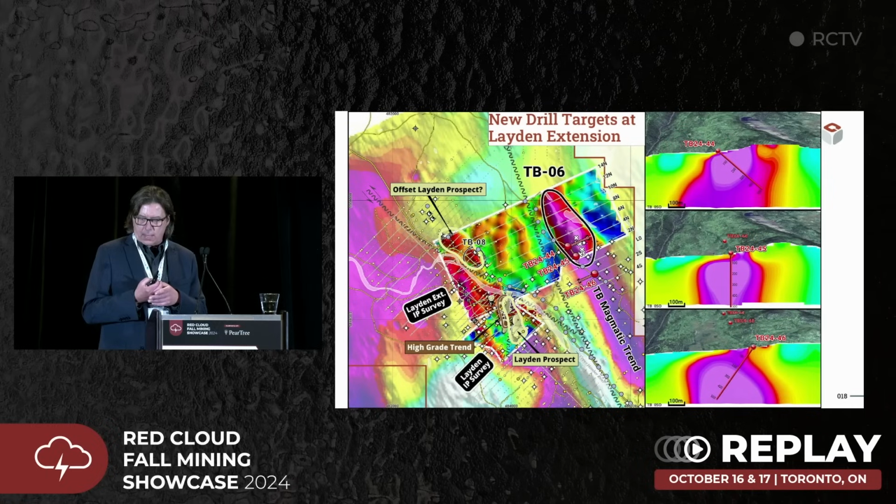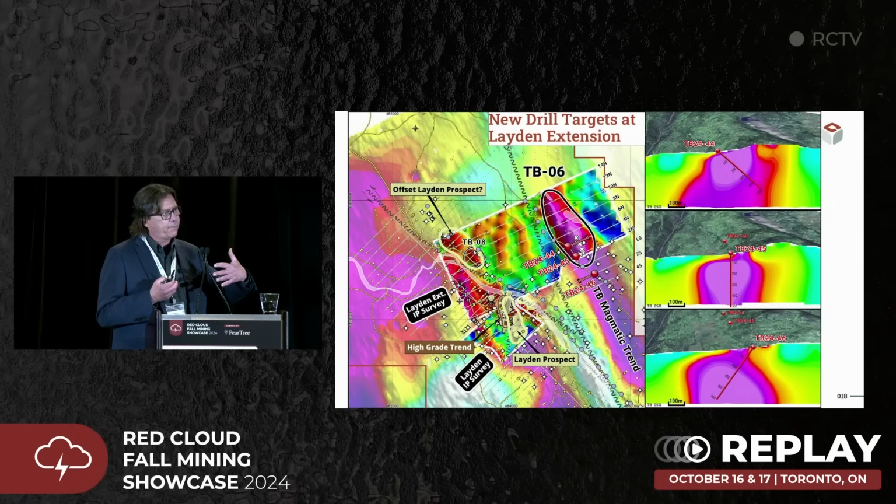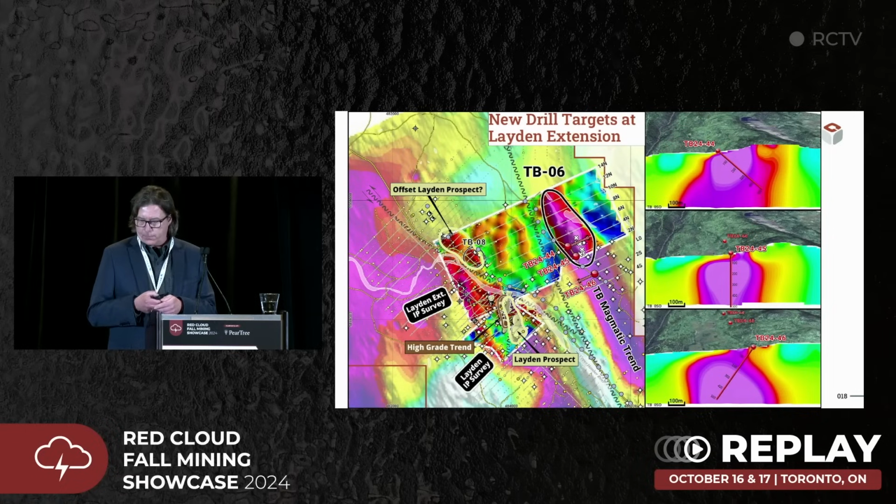So we're starting to show that the system really is huge, and it really is nickel bearing. We also, the IP was quite instructive in that target TB08, we think that's the extension of Leyden. I lost Leyden when it hit that fault, and we now can see where it goes, and we actually have VTEM conductors within TB08. So this will be drilled as well in the present program. You can see the chargeability targets on the right there.